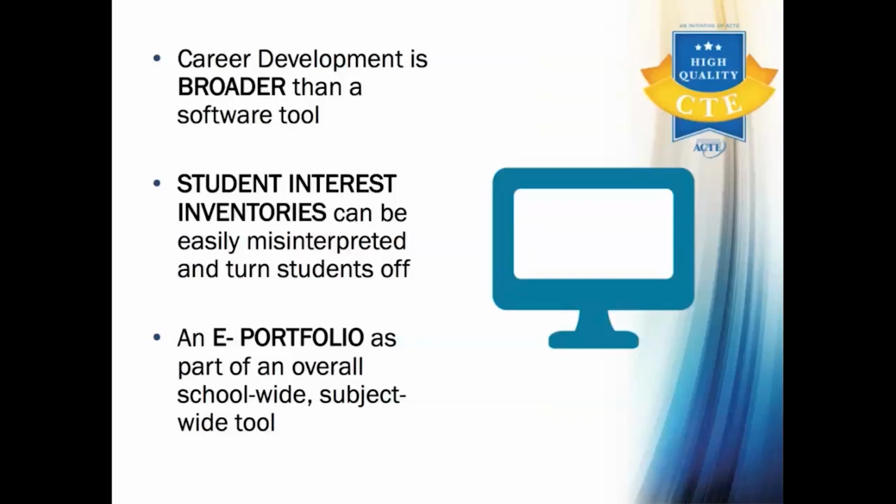It is crucial that these inventories and any labor market information be presented in a manner that first introduces exploration on their own and multiple inventories from multiple sources over multiple years. Using the software tool as an e-portfolio piece must become part of an overall school-wide, subject-wide process.